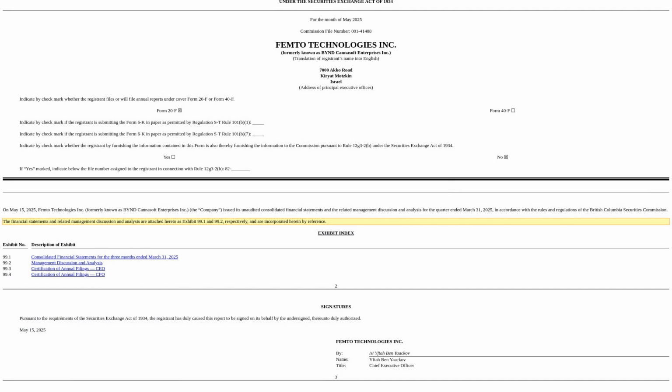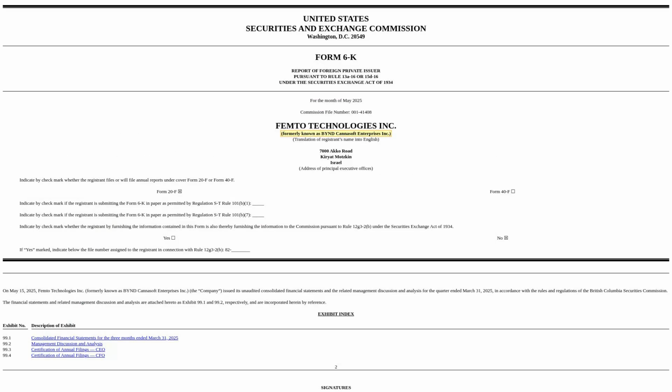Since we can't peek at the financials directly, let's try to figure out what the company's doing from what we can see here. The most interesting thing is the name change from BYND Canasoft Enterprises to Femto Technologies. A name change usually means a company is trying to rebrand itself, maybe to signal a new direction or to get away from a past image. In this case, going from Canasoft to Femto suggests they might be moving away from a focus on cannabis-related software or technologies. This could mean they're expanding into other areas, or maybe they just felt the old name was too limiting. Think of it like changing your wardrobe to fit a new job. They are trying to shift the company's appearance.